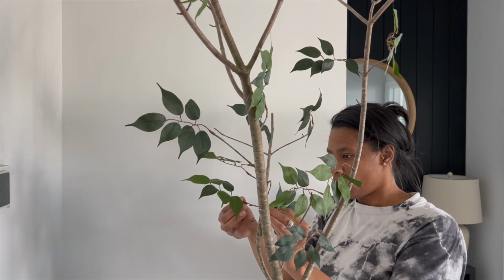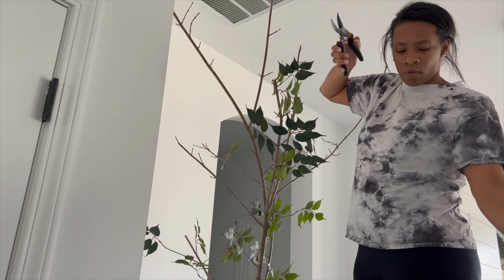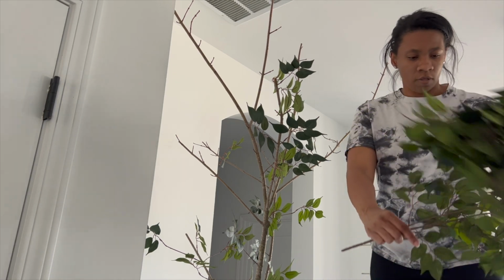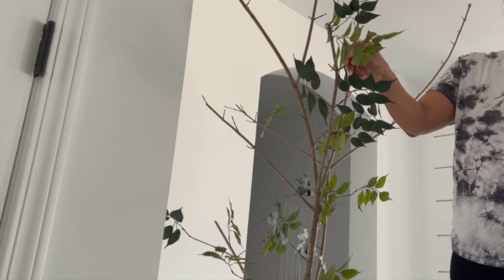So this was a really good Zen project for me. It just allowed me to turn some music on and really freestyle the tree and make it my own. Depending on how you want your tree, you can make it more full and add additional leaves to each branch, or you can have it a little less full, just depending on your personal preference.